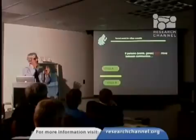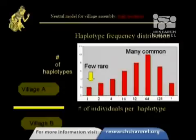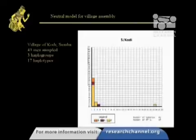So in the end, you'll get a picture like that, right? Fewer rare ones. So that's the basic process. Here's some data. This is Cody, one of the villages in the island of Sumba. So we sampled 43 men. And so how do you interpret this?